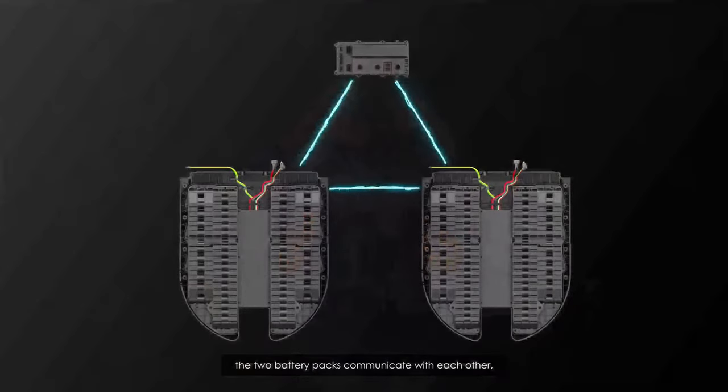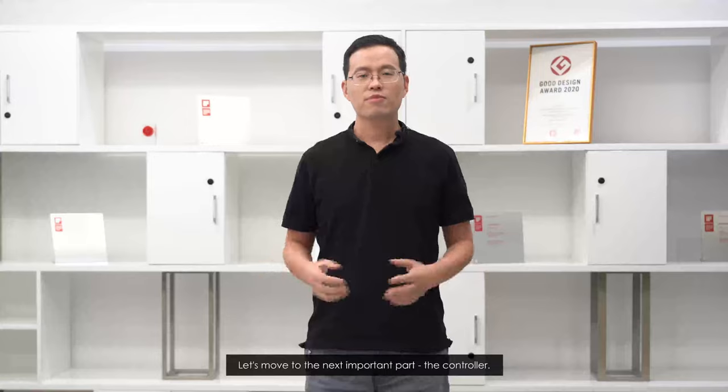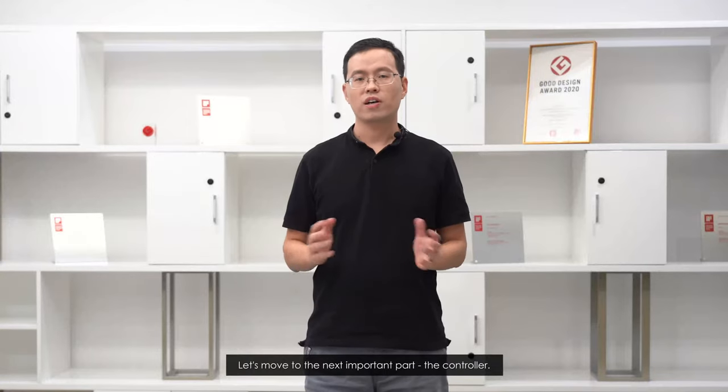Challenger adopts our unique TCS technology. The two battery packs communicate with each other and also with the motherboard simultaneously. In case any one channel fails, the motherboard can still monitor all the battery status from the other communicating channels. Let's move to the next important part, the controller.